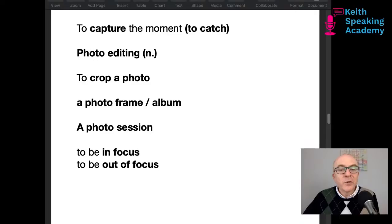Finally, to be in focus or out of focus, right? Again, really notice the preposition. So when you're learning vocabulary, focus on what I call the grammar of the word. The preposition's so important. To be in focus, to be out of focus, right? Make sure your pictures are in focus most of the time. Sometimes you can have the background out of focus and the foreground in focus, right? That depth of field, apparently, that's what they call it. Yeah. So great photos, some nice collocations there.